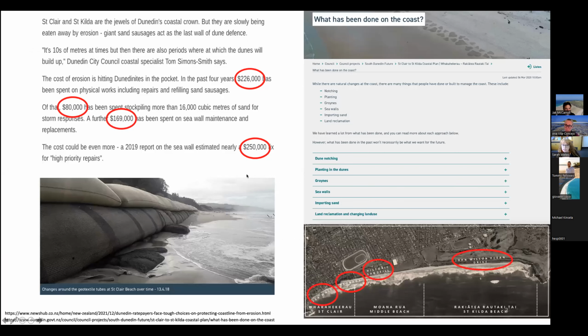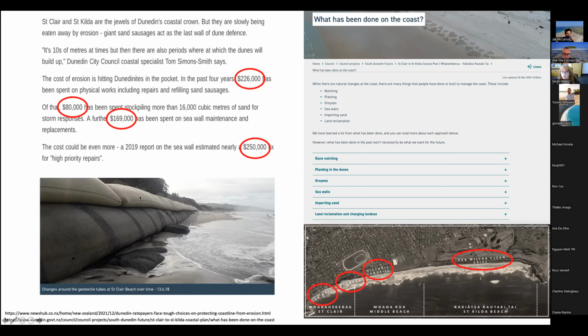Just to come into Dunedin a little bit, because it's the place I know probably best, along with Stewart Island. This is an example from our council website of some of the things that are happening on our coast, and this is really just that stretch of beach in St Clair. We can see here the geotextile tubes that are put in to protect the old landfill behind them, which dates from around the 1800s and contains who knows what, old building materials, so it could be quite nasty.